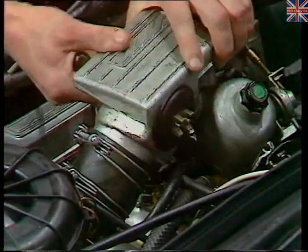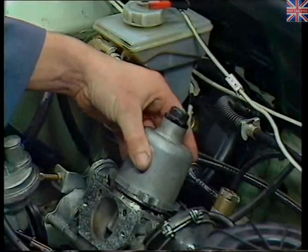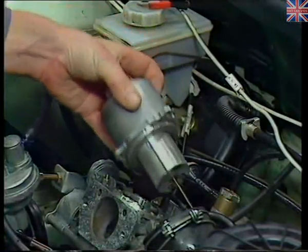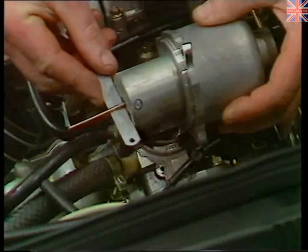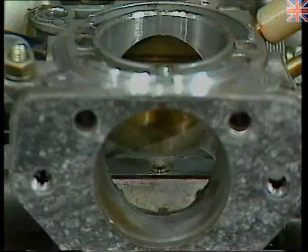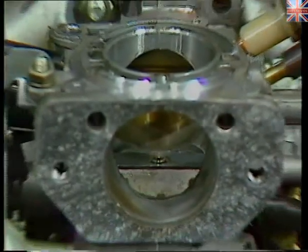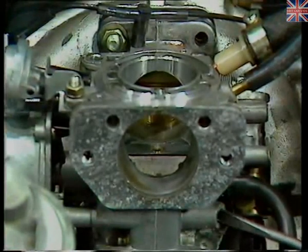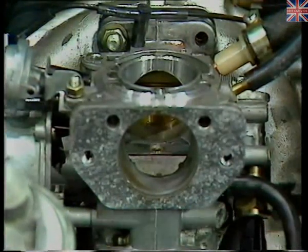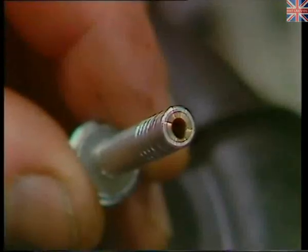Starting with the basic settings, remove the plenum chamber. Remove the suction chamber and check that the needle guide is secure and flush with the piston face. Turn the mixture adjuster screw to bring the jet flush with the bridge, then turn the adjuster two turns clockwise. If the vehicle's covered a very high mileage, check that the jet's not worn oval. If it is, change both needle and jet.